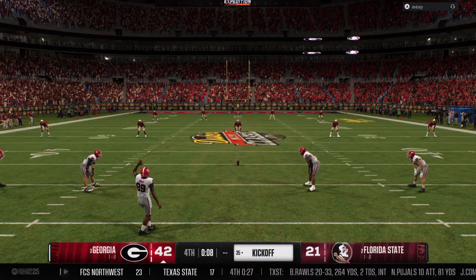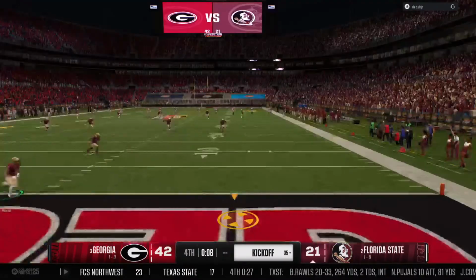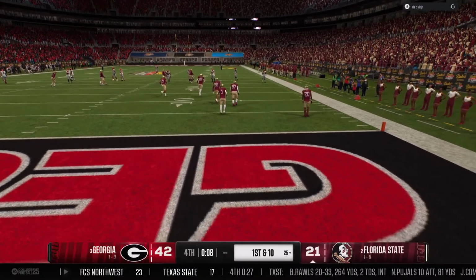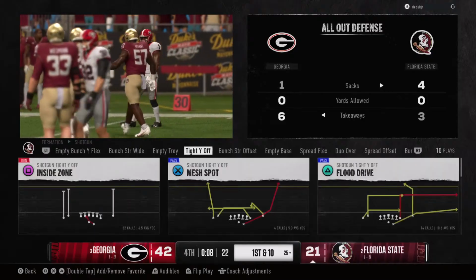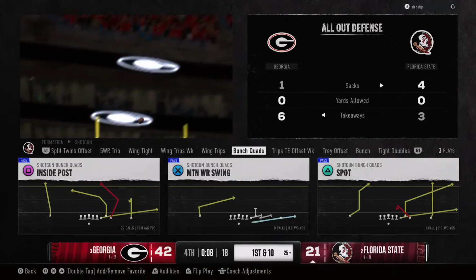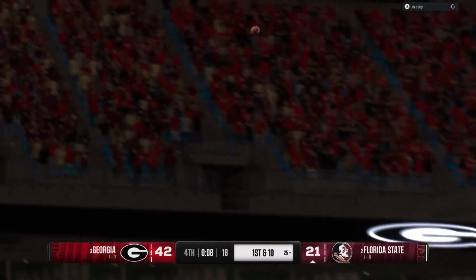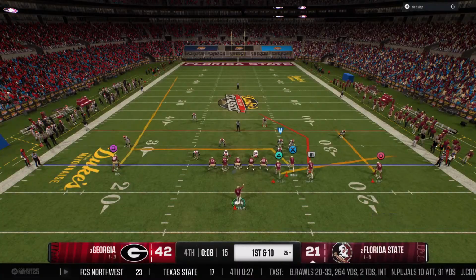Kickoff team is on the field. Let's see if we give the returner a chance to bring this one back. Kick bounces out of the back of the end zone for a touchback. First down play call coming up. How aggressive will it be?